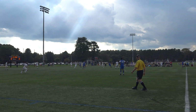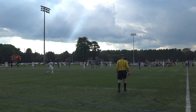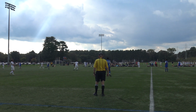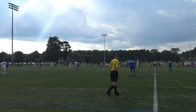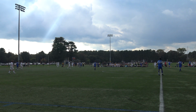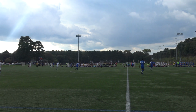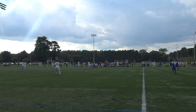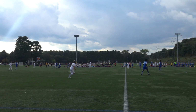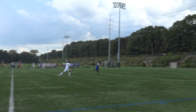Matt to Mateo. Mateo to his left to Jacob. Jacob to his right. That's Ethan. Ethan to Mateo. 8 cuts through. Takes it away for Needham. They're trying to go up the right side. 7 has it. He's turning to his left. They try to clear it down the side.